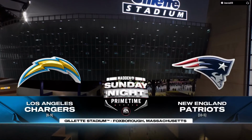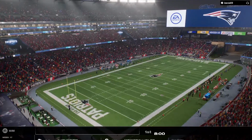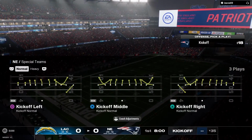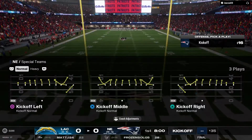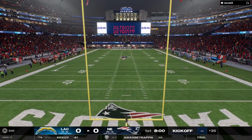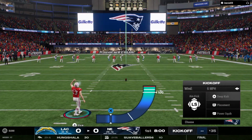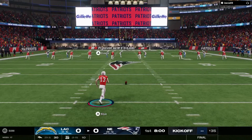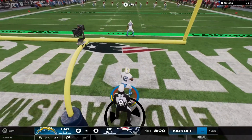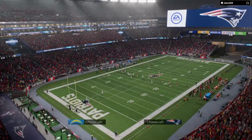Coverage of the National Football League brings us to the Bay State in Massachusetts. Welcome to Gillette Stadium in Foxborough. We are about set for some football, and it's Joey Slye to kick things off. And off we go here on Sunday Night Football. This one will be taken in the end zone.